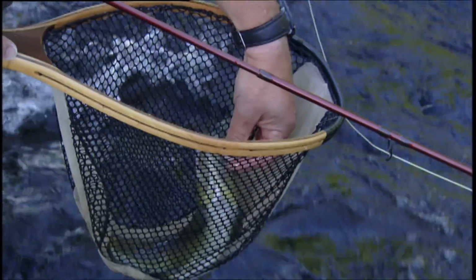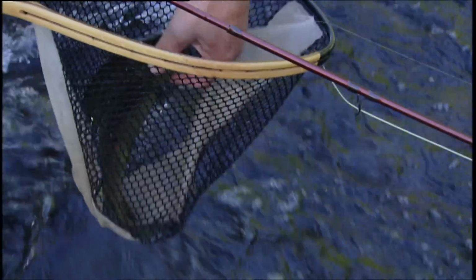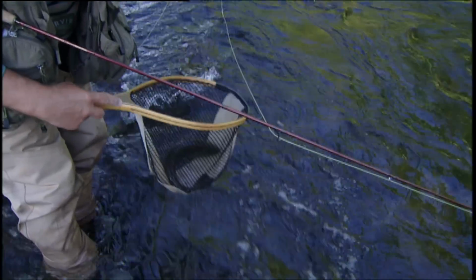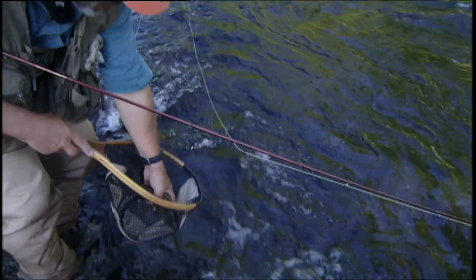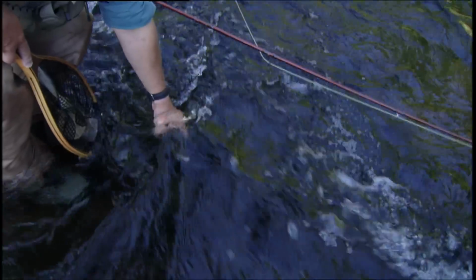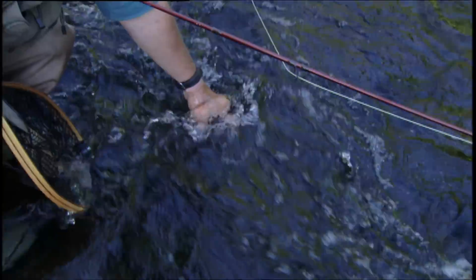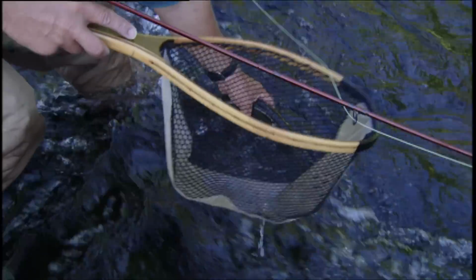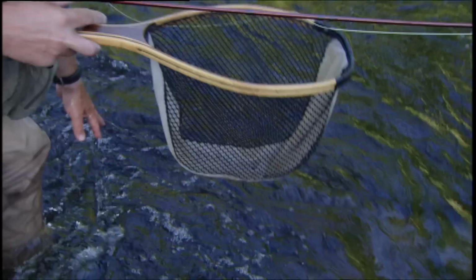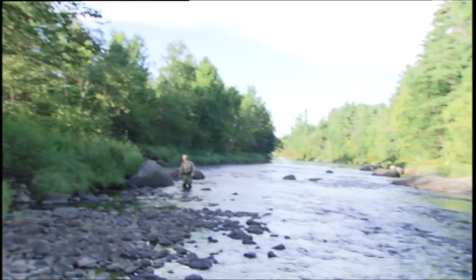Nice little brown trout, hooked in the corner of the jaw, where we like to see it. Flies out, and we'll just put him right here in this relatively calm water and hold him until he takes off on his own. Move over into a little bit calmer water here, behind the rock. There he goes. He was where we said he was going to be.